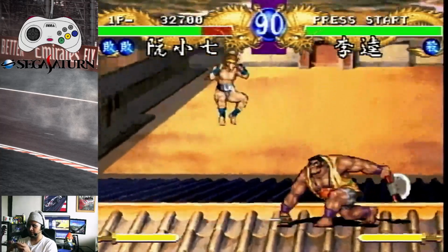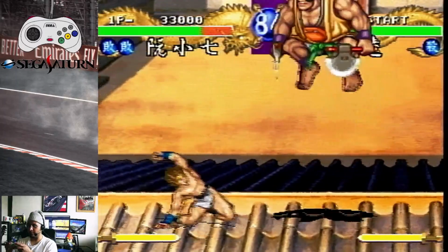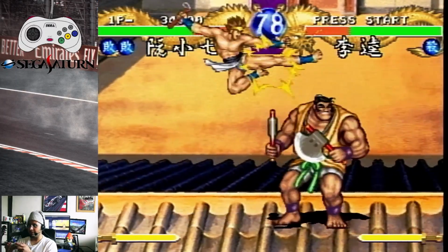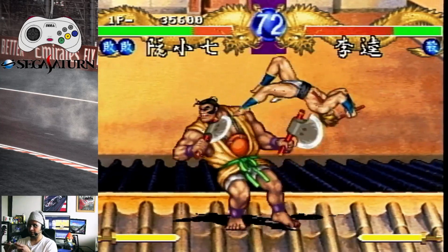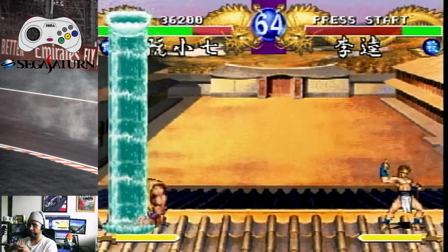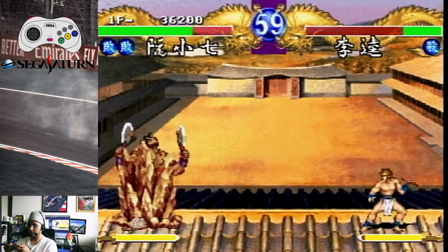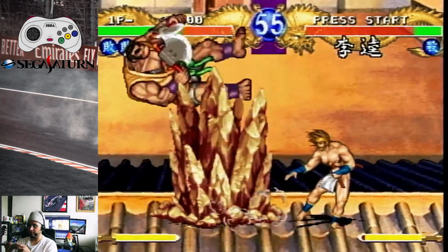How do we do anything? I do not have the manual for this game, so we're kind of flying as we go. I mean, graphically looks good. Oh, I did a move. Oh, I found a move. Okay, are these guys like elemental or something? Is that what's going on here?